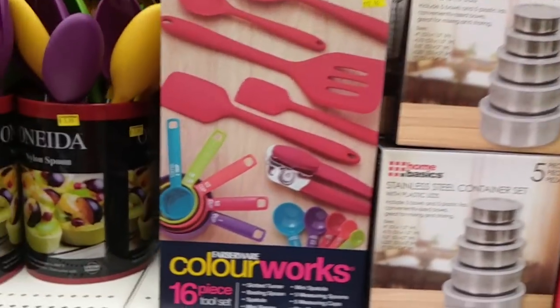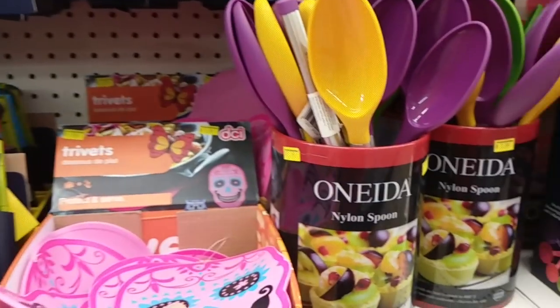That's something else I gotta do when I get settled up here, is get my eyeglasses changed.